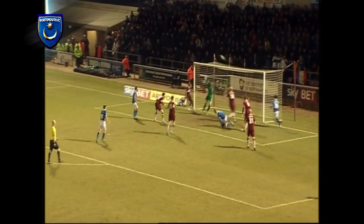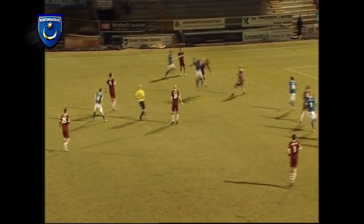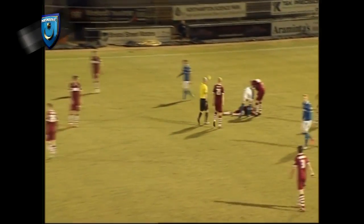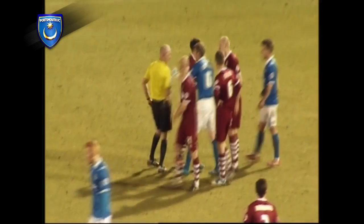It is another one into the 6 yard area. It's bouncing around, it's a chance for Pompey. He plays it long forward, and that's going to be easy for Northampton Town to deal with. A Northampton Town player goes down, Chorley's there, he helps him to his feet, and that is a booking.